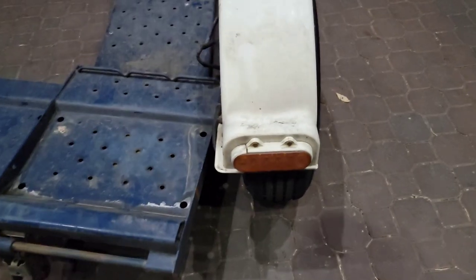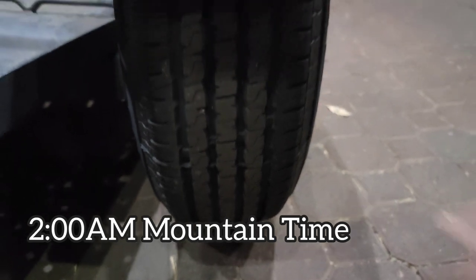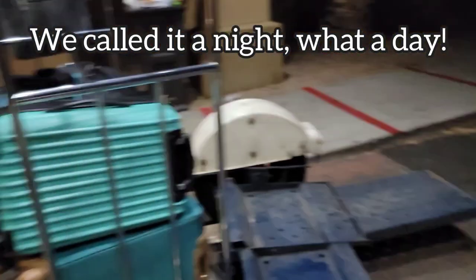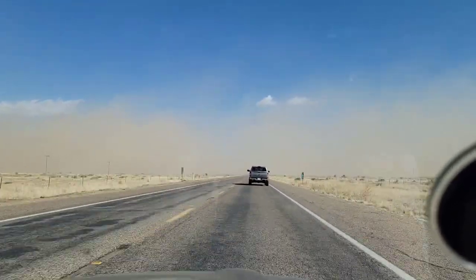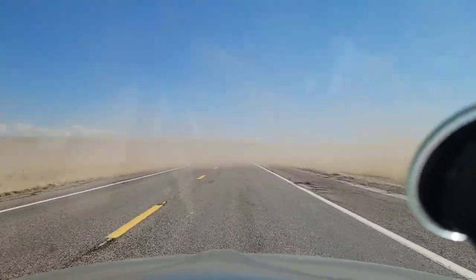New tire looks good. Not bad, right? It doesn't look worn really at all. Doesn't look too bad at all. Awesome. All right, we're heading into a nut store.